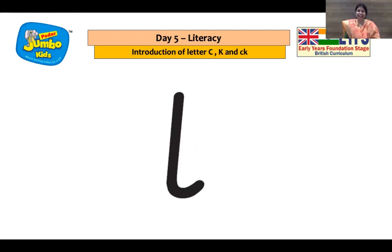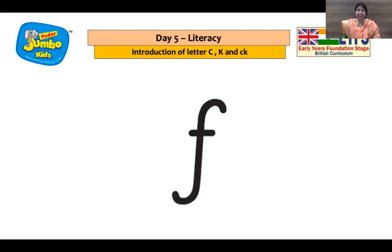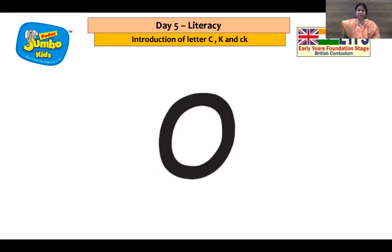And here is letter L. Correct. L says E. Lovely. And here is letter D. And D says, come on children, I know you like to do this action. D. Superb. And here is letter F. F says, yes. And now comes letter H. And H says, too good. And here is letter O. And come on children, let's do the action and the sound for letter O. O says, oh, lovely.